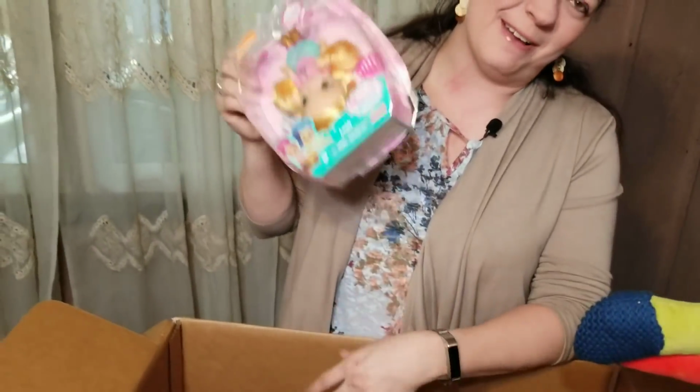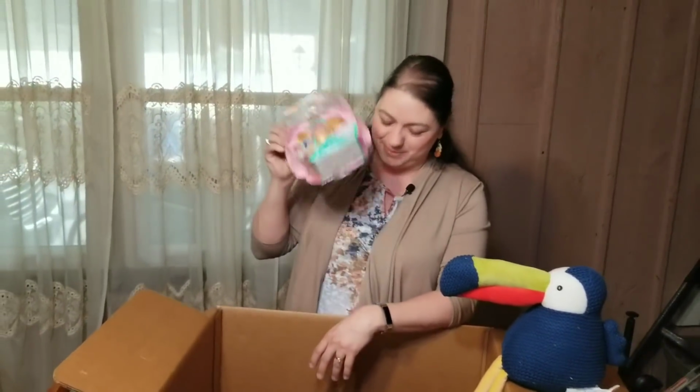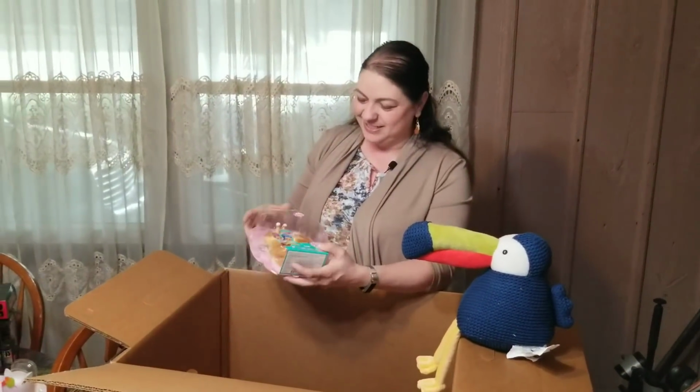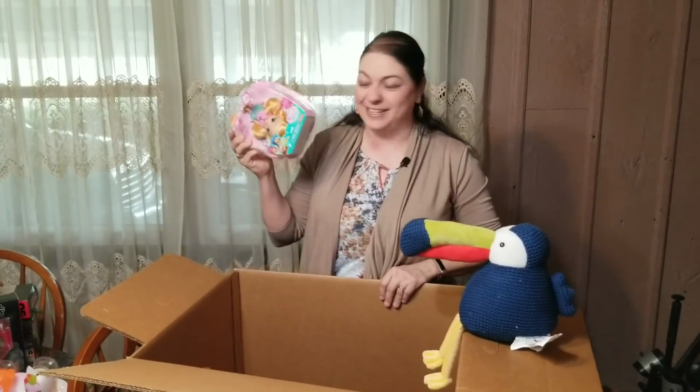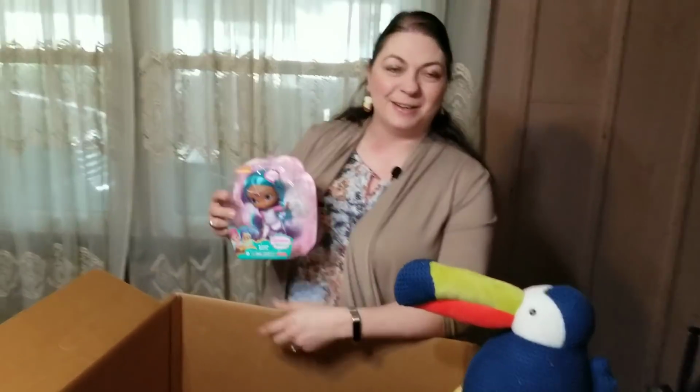So that's probably why it got returned, or they put it back in the package upside down. But anyway, she's upside down. Maybe the rare doll. It's the rare upside down Shimmer and Shine packaging. This one's right side up.